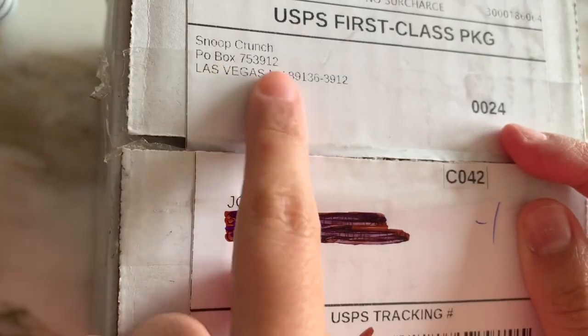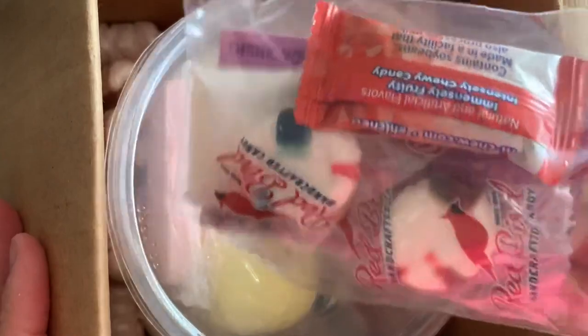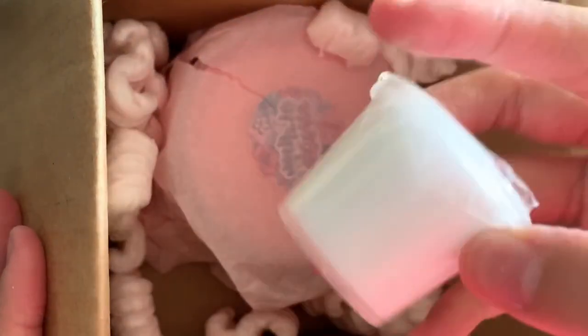So the next slime shop I'll be reviewing is called Snoop Crunch, and she's a pretty famous Instagram slime shop. I ordered one DIY clay slime from her, and in total my package was $22, which is a pretty good price because this DIY clay slime was super intricate.